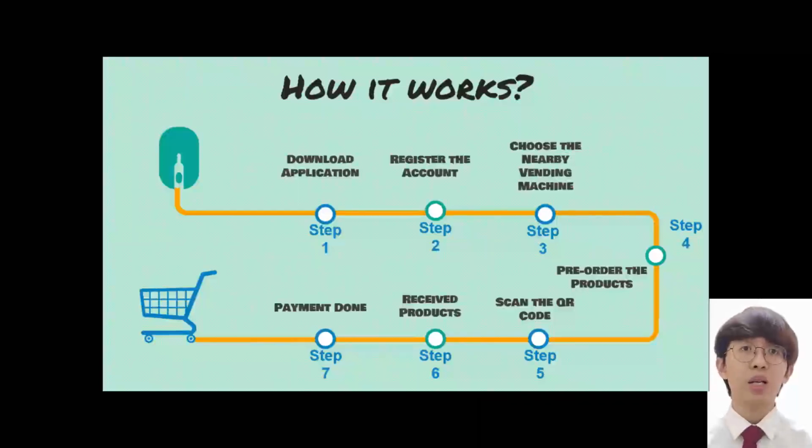Next I will explain how the RT system works. For the first step, the customer needs to download the application and then register for an account. In the process of registering an account, the customer needs to submit their IC and select the paying method, either credit card, debit card or e-wallet. The third step is choosing a nearby vending machine and then pre-ordering the products. After they pre-order the products, the vending machine will send a QR code to the customer.